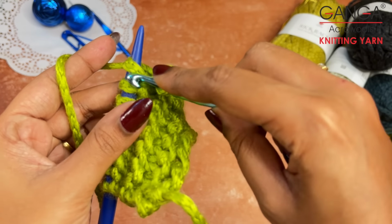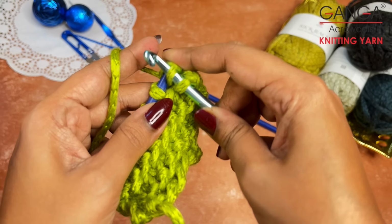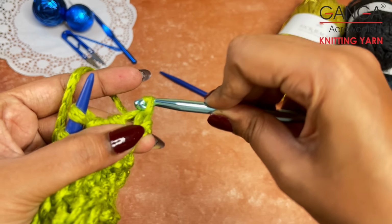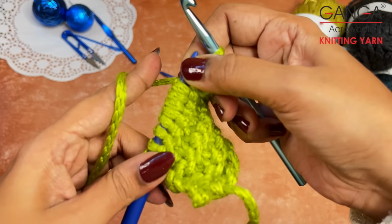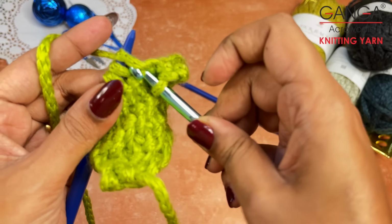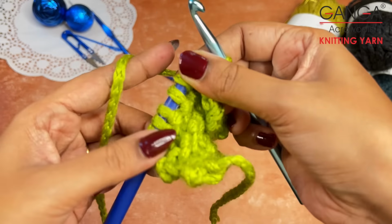Now again, insert into the next loop, wrap it around the working yarn, bring it to the front and push the loop down. Now just like slip stitch, we are going to pull the first loop into the second loop. So that is our first bind off. Now again, let's insert the crochet hook into the next loop, wrap it around the working yarn, bring it to the front, push it down. Now let's make a slip stitch, bring the first loop to the second loop. Now do the same thing until the end of the row.